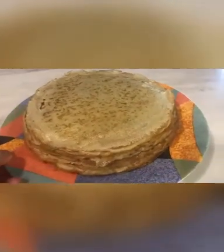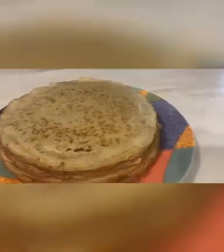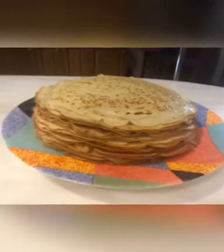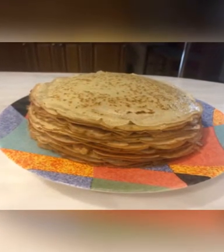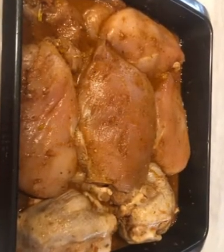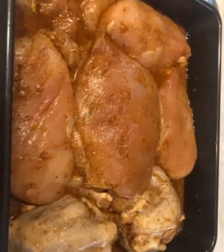This one is traditional Russian pancakes. This one is marinated quail bird, and this one is turkey meat and chicken. This one I prepared for grandpa's birthday today.